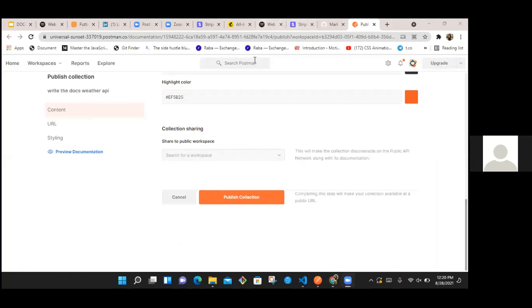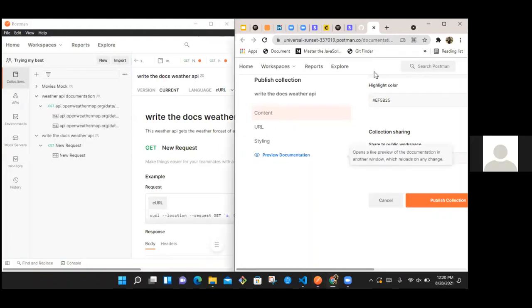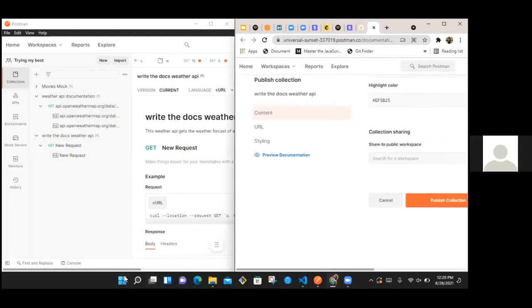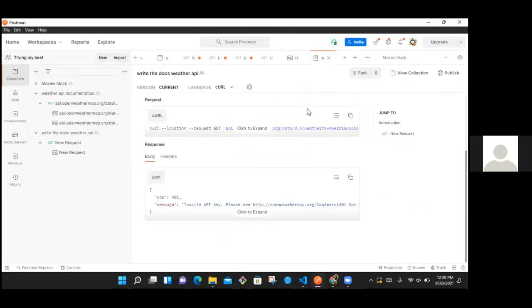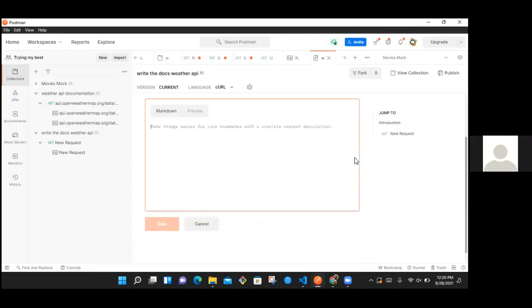Are you guys seeing your documentation? I see you're seeing your preview documentation, yeah? Yes. Okay. So basically, you want to edit more and explain more on what these values are. You said click here to make things easier for you to understand this request. This gets the forecast of Owerri city. You also want to make it grammatically correct. You can run it through Grammarly.